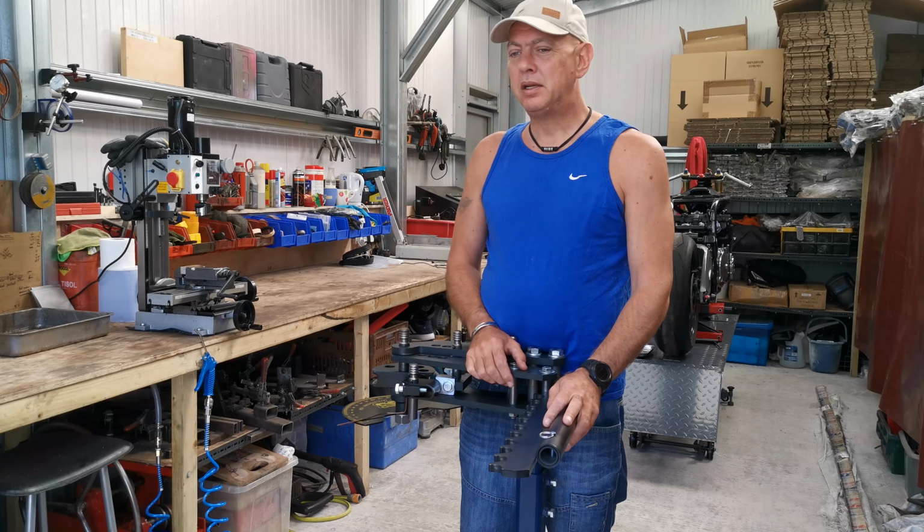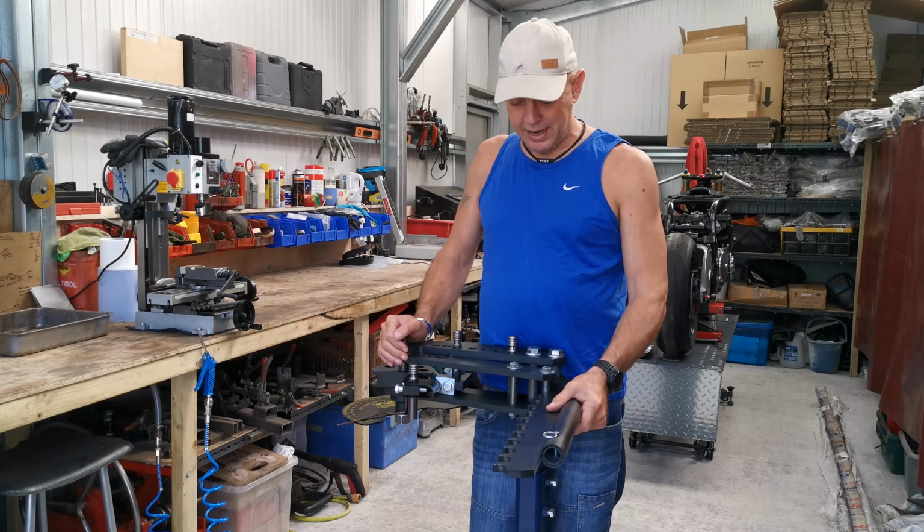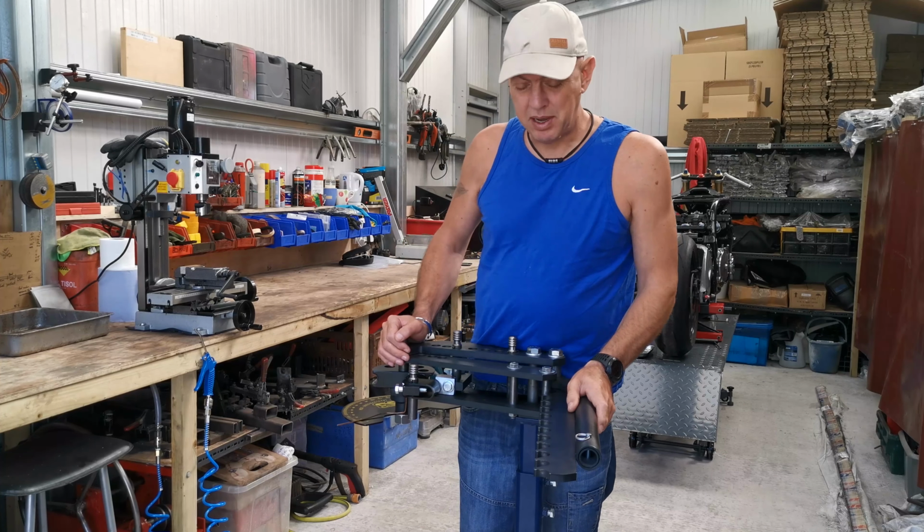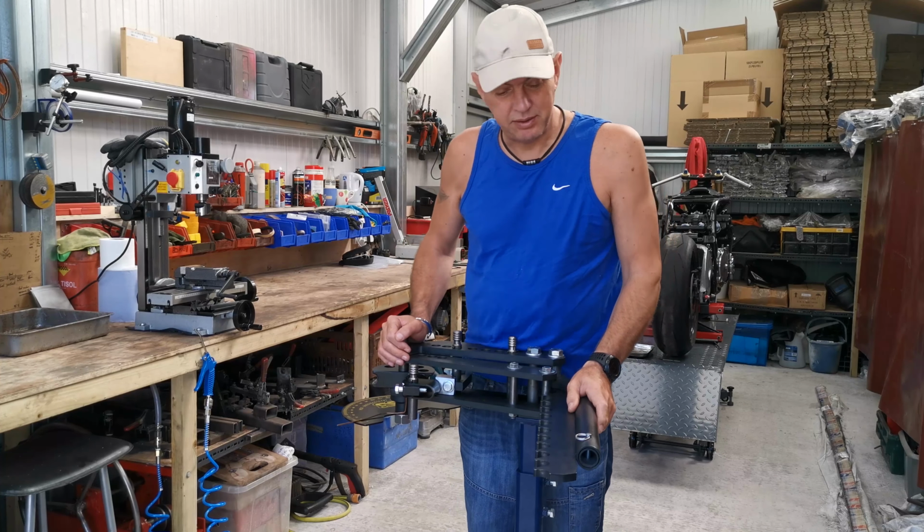Now, this is a JD2 Model 3 manual tube bender, and it is really cool. I use it for some of the other stuff that I make, and it's just brilliant. It does exactly what it's supposed to, which is awesome. But it is very versatile.